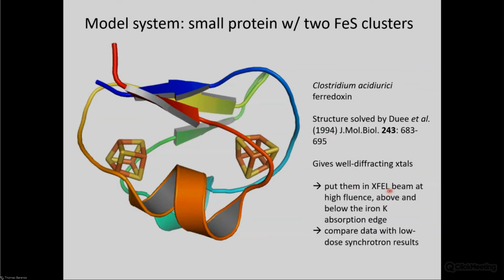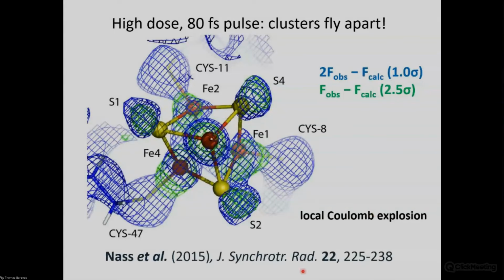So we put this in an XFEL beam at very high fluence, and we did that above and below the K absorption edge of iron. And then we compared our data with very low dose synchrotron results. And this is something that was done by Karel Nass.